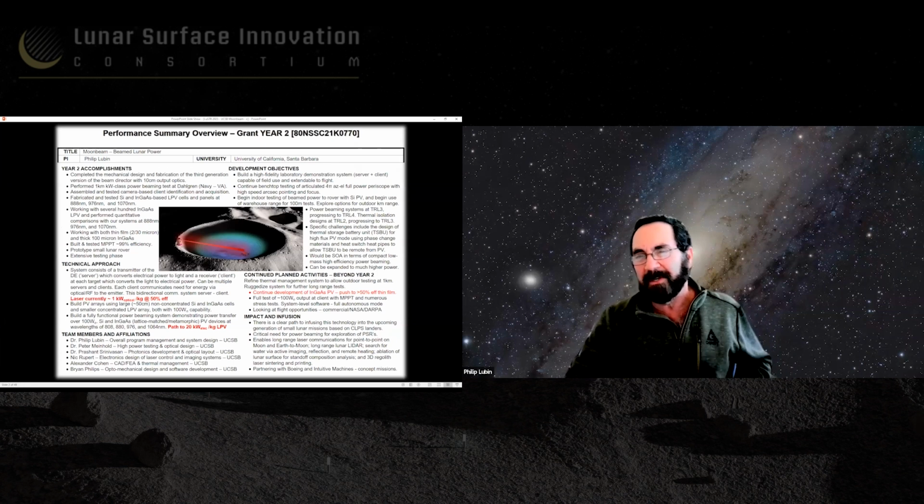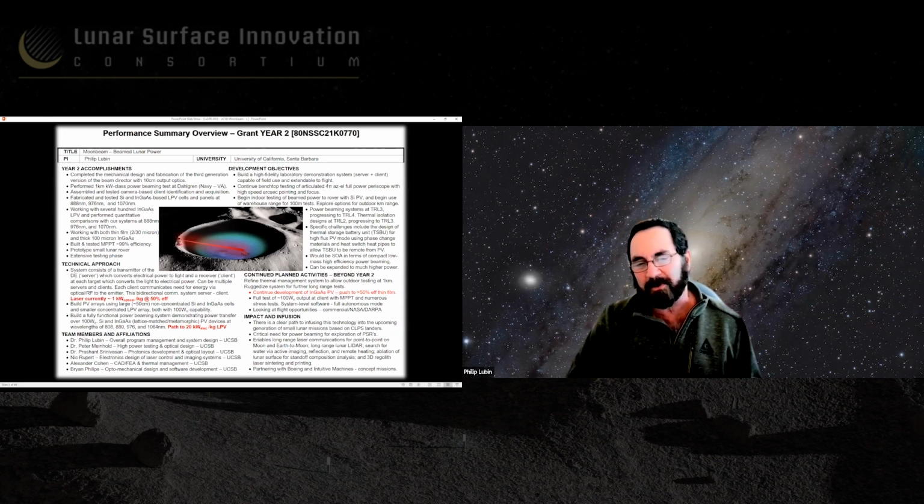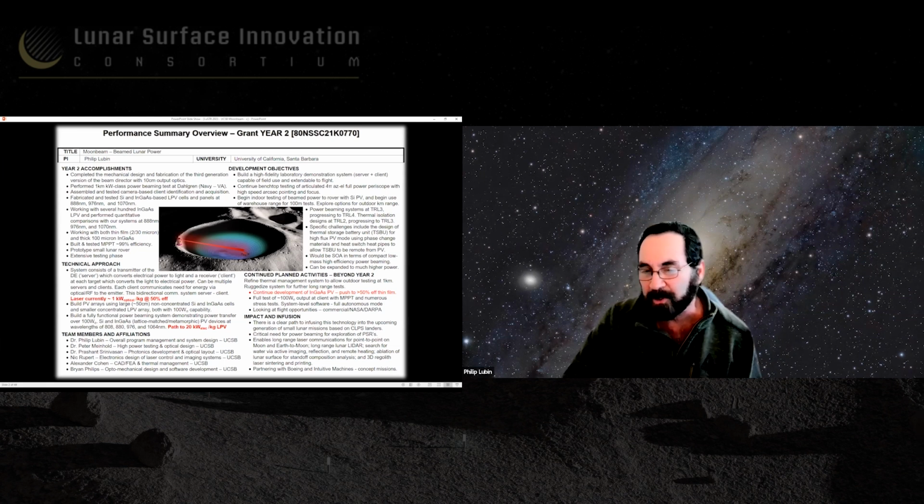So we're finishing up year 2, and there are a lot of accomplishments here, which I won't bore you with the details of, but basically the system works quite well. We have a laser efficiency of about 50% electrical to photon, and 1 kilowatt per kilogram is already obtained. On the PV side, the photoconverter is tuned for the laser wavelength. We're currently getting around also a kilowatt electrical out per kilogram of LPB, but we have a path to much higher density using thin film, and I'll talk to you about that.